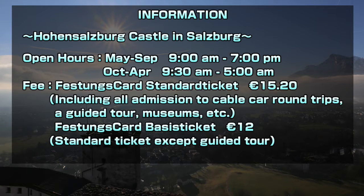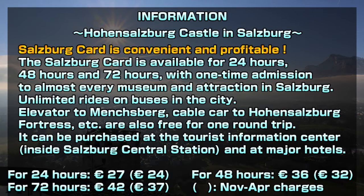There are two kinds of tickets. Festungskarte standard ticket is €15.20, including all admission to cable car round trips, a guided tour, museums, etc. Festungskarte basis ticket is €12. It is the same as a standard ticket except the guided tour.